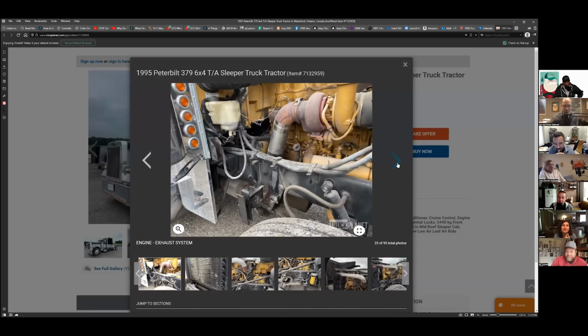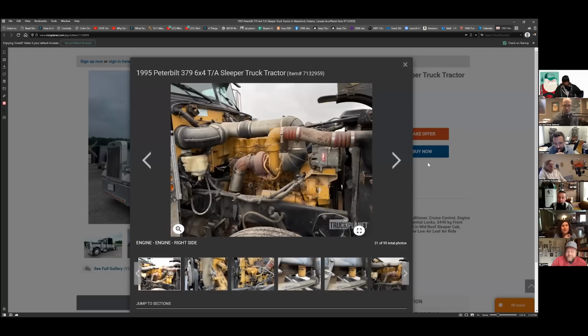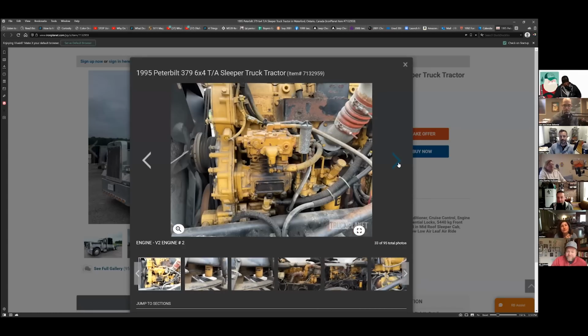Like 93 inches, I think the thing it was. Oh yeah, that's not even a big sleeper. Totally. What were you talking about? This is $69,000 Canadian. Well, this is so far away from the front. You just blew right past the budget, Jonathon.